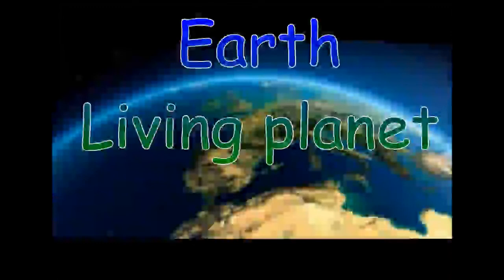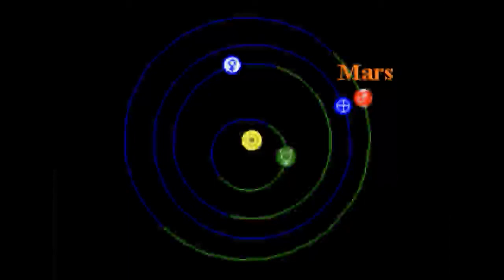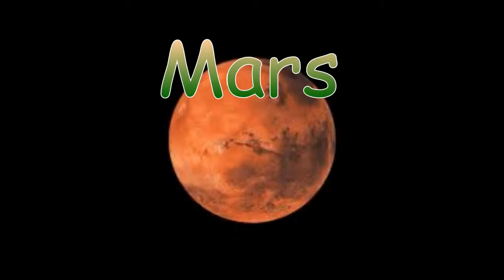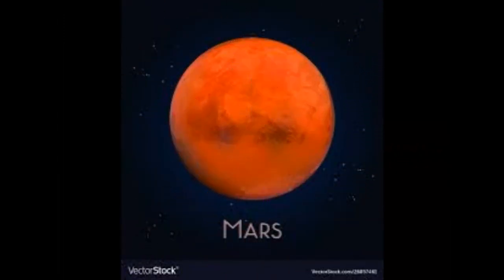Understand now? Next, we are going to study about the planet Mars. Mars is the fourth planet from the Sun and the second smallest planet in the solar system after Mercury. It is named after the Roman god of war. It appears red in color due to the presence of iron oxide on its surface. So, it is often described as the red planet.